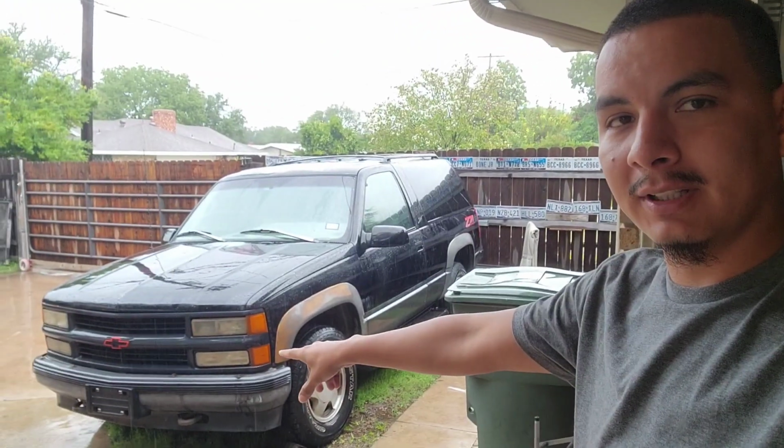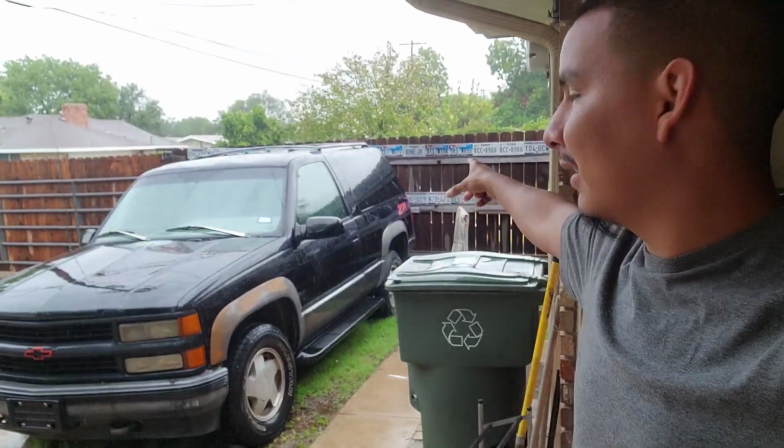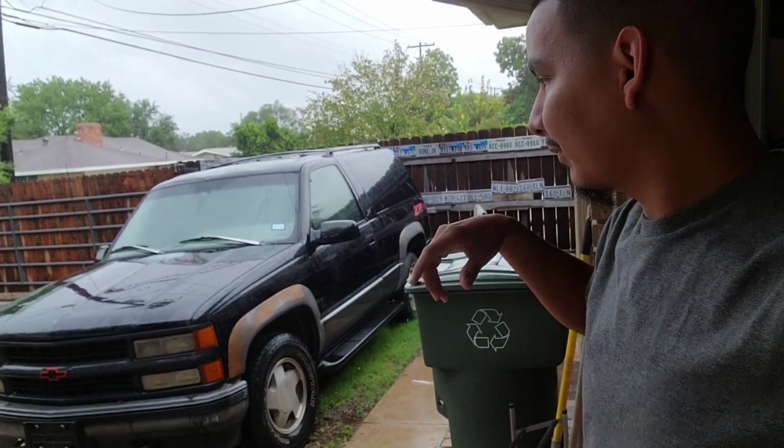The GMC Yukon has a little bit of different front grille action, and the Tahoe and Blazer are the same thing. The only differences you're going to have in the rear are whether the doors open sideways, or open top to bottom, and that's what this one does.